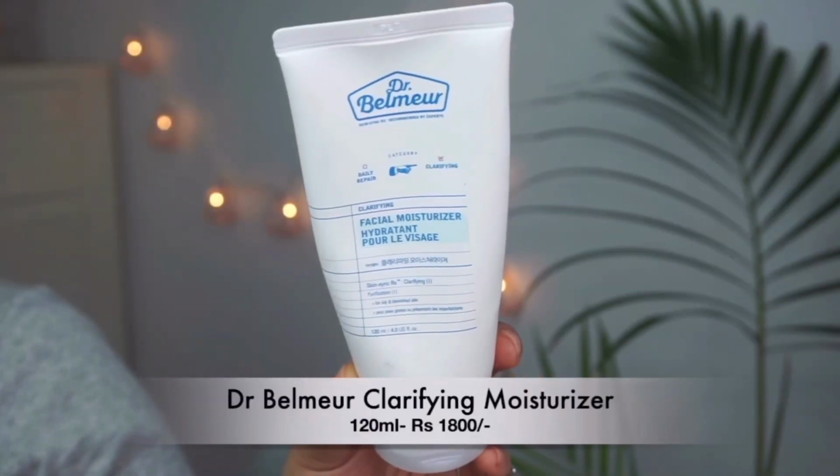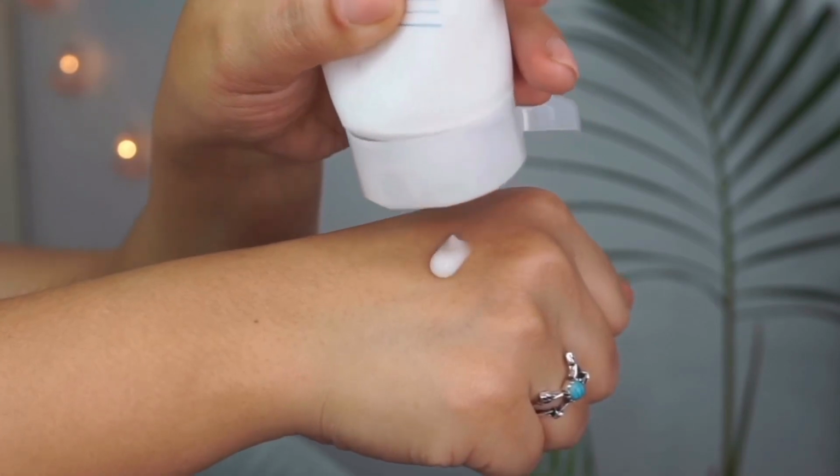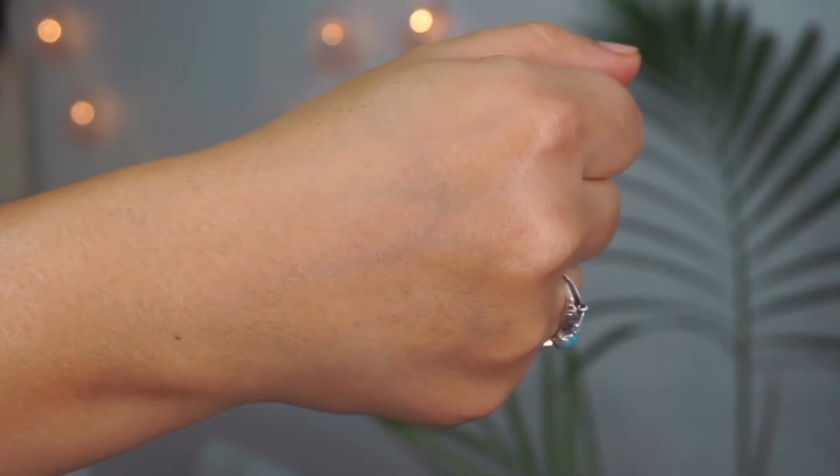So next up we have the Dr. Belmeur Facial Moisturizer, and Dr. Belmeur is a range that is made specifically for acne prone people. Their products come with tea tree oil in it, which is great if you have any sort of blemishes, pimples, or blackheads, whiteheads. You should certainly give this a try. It's very good for clarifying your pores, for unclogging them, and also for helping calm down your breakouts. I think it's because it has an almost watery texture to it. It feels almost like a gel. It feels really lightweight, and it has a very fresh tea tree scent to it.